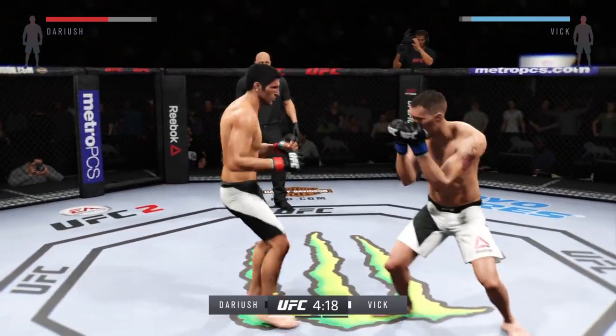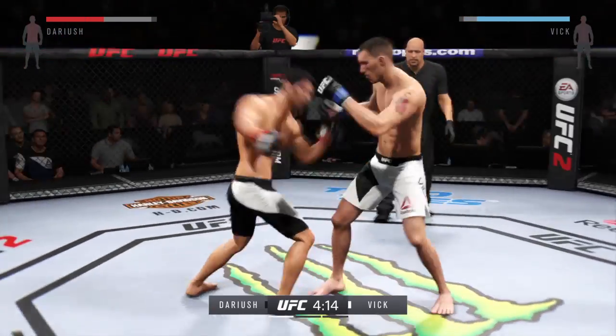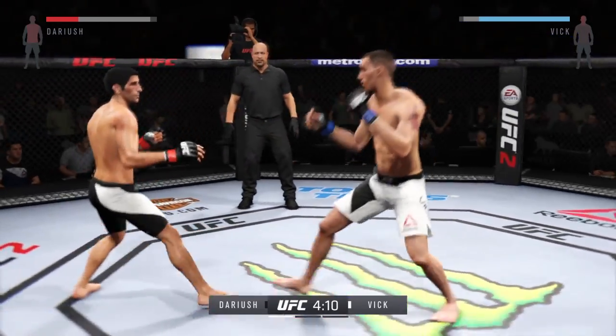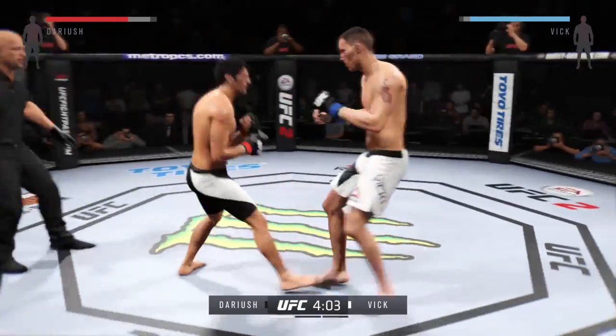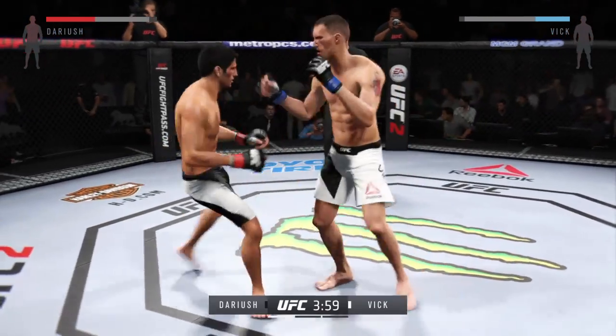Nice leg kick by Dariush. Oh, he caught him with an uppercut. Bam! The right and the left behind it. Good block there. Dariush with a solid leg kick. Joey's used those body strikes very well in this fight. And now you can see the damage. Couldn't agree with you more, Mike.